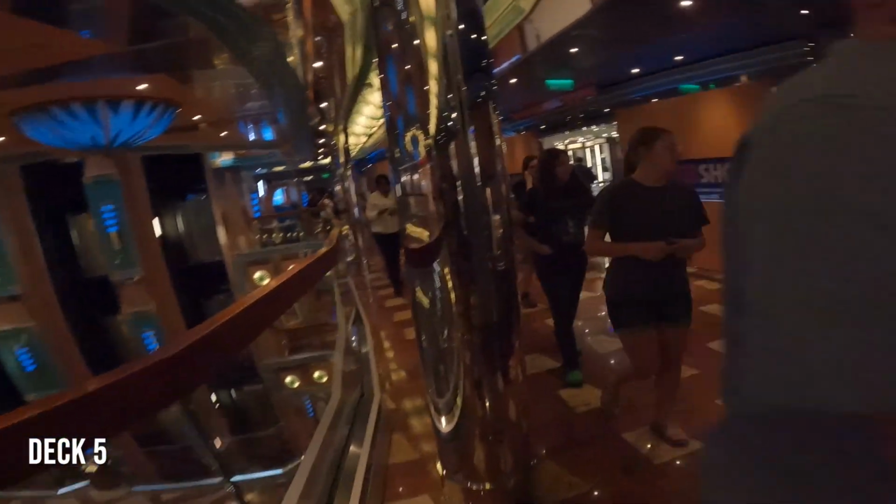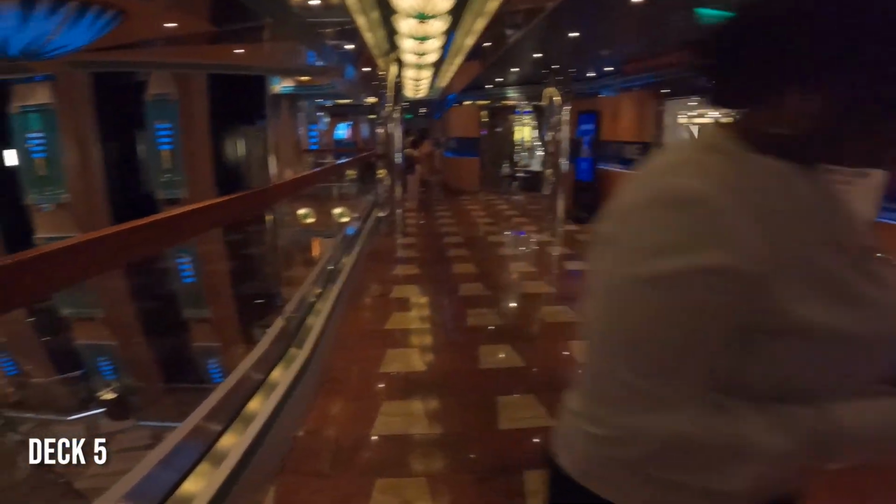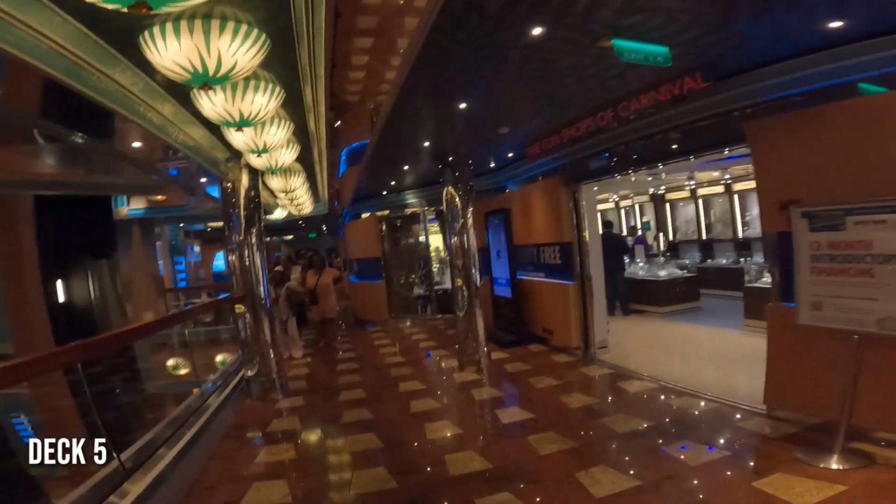Here we have the jewelry store. I believe it's called Etsy. The jewelry store, the fragrance store. I think they sell watches here as well. I can't really remember, but they sell a lot of jewelry and accessories in this area.